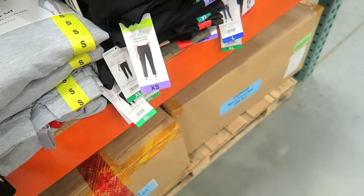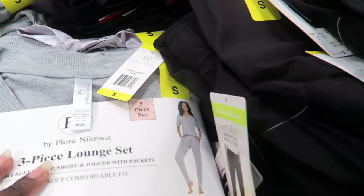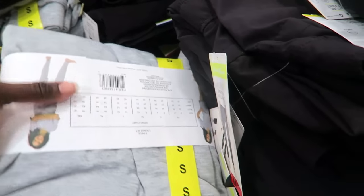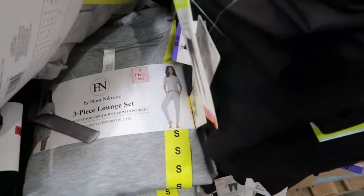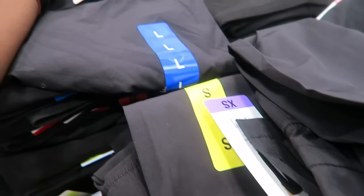All right, we're gonna put it in the cart and think about it. Okay, let me see it. Because you know, I've been attracted to gray recently. My whole outfit's gray right now. But they only have smalls in gray. And I already know, honey, with this booty I got, it ain't gonna fit in a small. Okay, all right, Costco, okay.